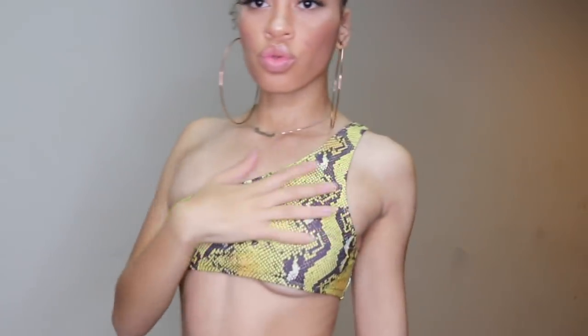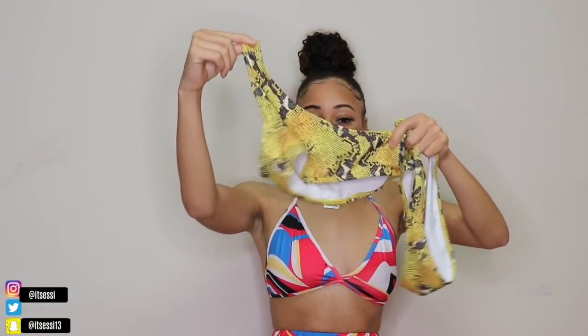The last bikini. I really like this one. This one will be so bomb with some curly hair. I'm telling y'all, this reminds me of the jungle, Lion King or something. I don't know. But I love the color. It's a snake print. It's a one shoulder kind of thing. It reminds me of a jungle because of Tarzan. I really do like this. I actually have a two-piece set that looks just like this.